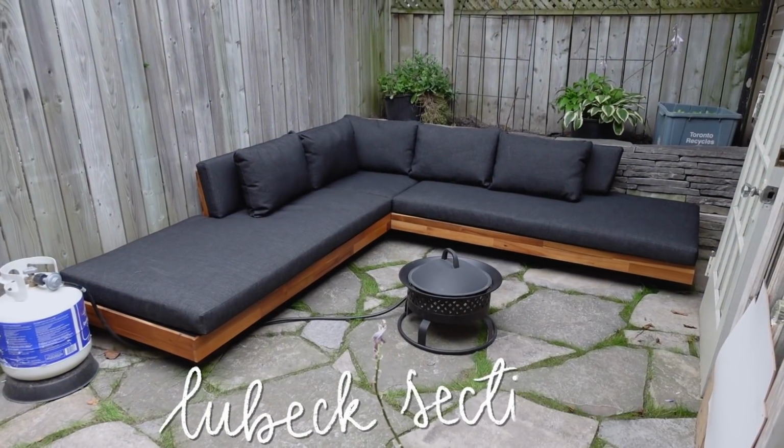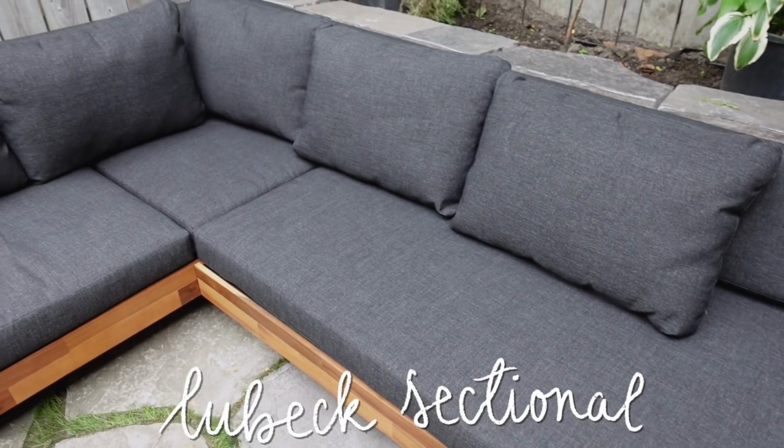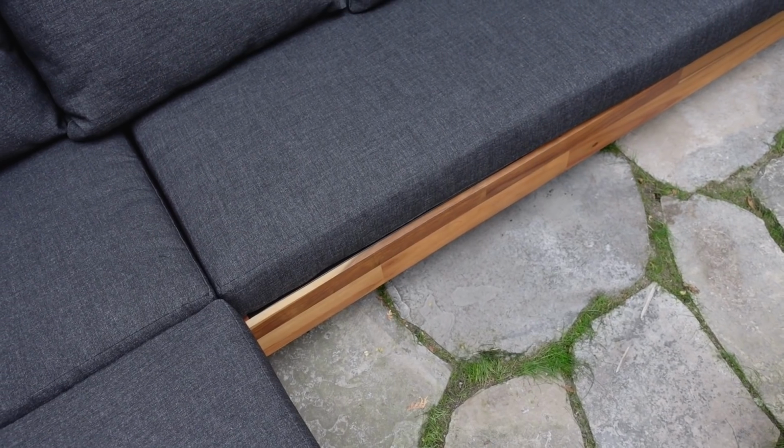I chose the Lubeck sectional because I wanted a large lounging piece that didn't overwhelm my space. But with the low profile, sleek look, and no arms, it's large without looking that way in my little backyard.